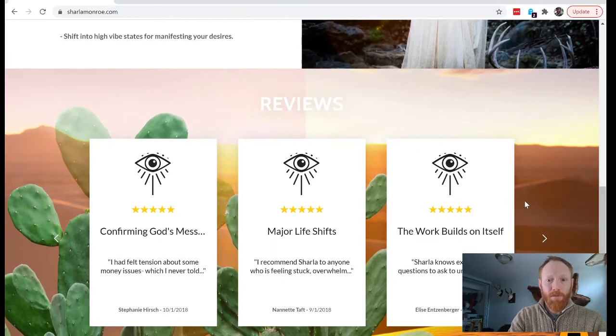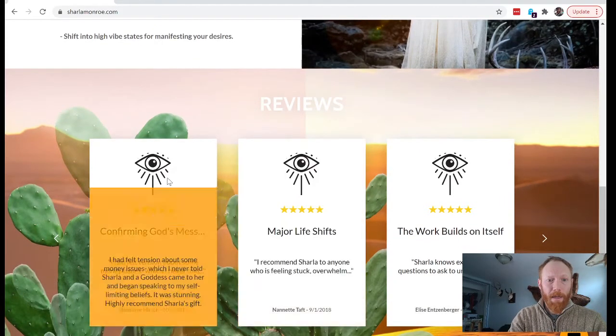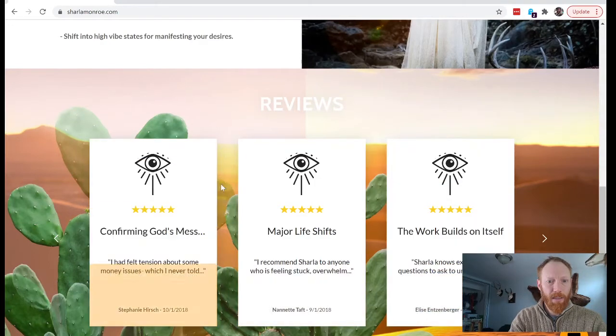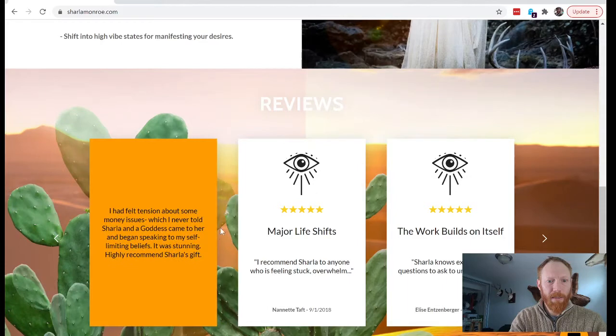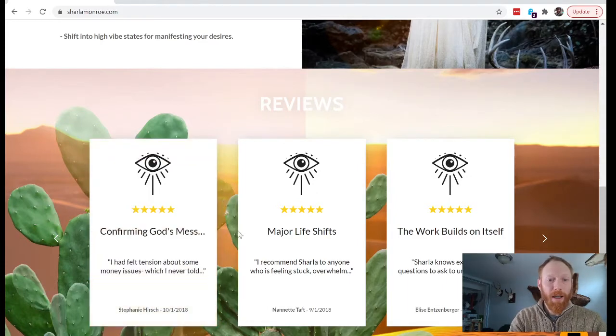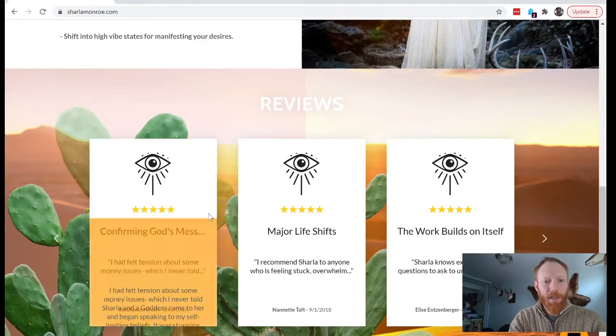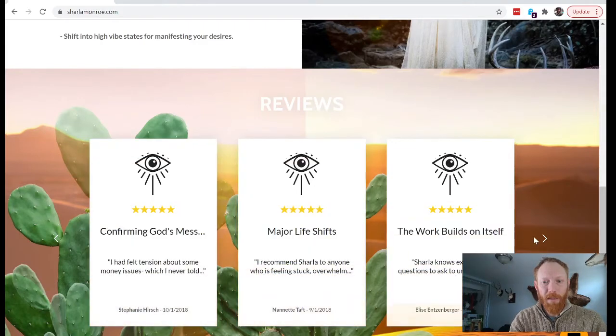The reviews are really good. They're quick to pop up. There's just a couple things. For instance, this confirming God's, I'm guessing, message cuts off, and there's no way to see what that is. You might even just move it right in here after it pops up, or shorten that down to something as big a text as major life shifts, something that fits in there.